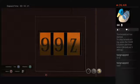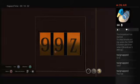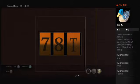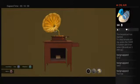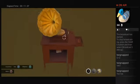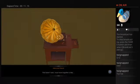7-8T, I see. I just have to put the record on the gramophone and start it. Why is this so convoluted? No, no, no. That doesn't work. I must have forgotten a step.